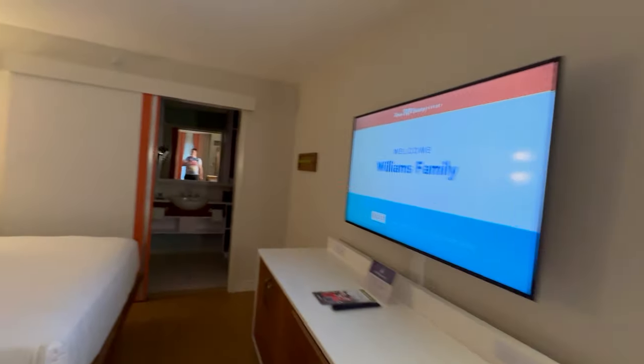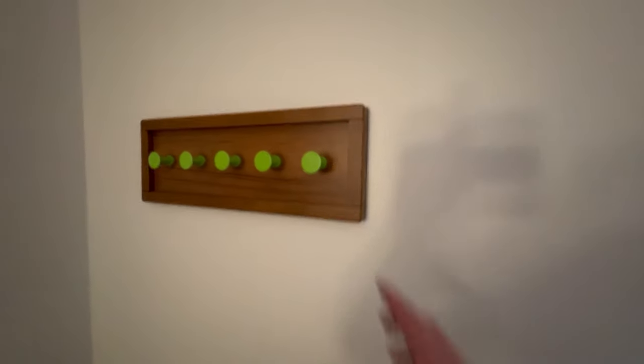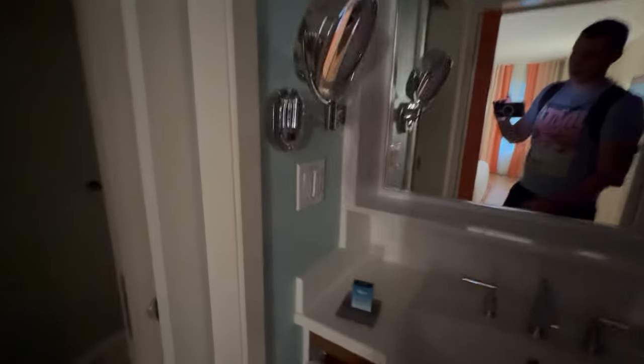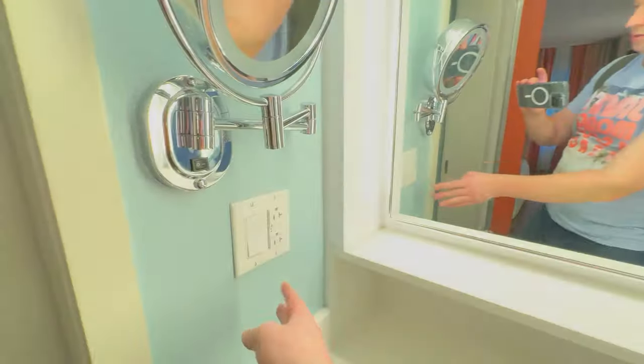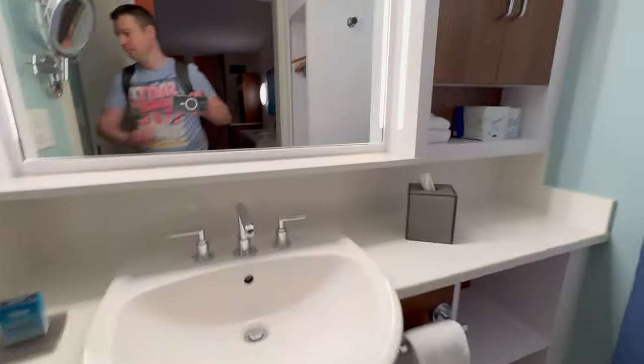If we move around to the other side of the room, I'll show you the pull down bed later. We've got some room for your cases here, and then we've got some hangers as well, and then a pull across door for the bathroom. Right, where's the light switch for this one? Okay, all right. Wow, this is quite a big space.